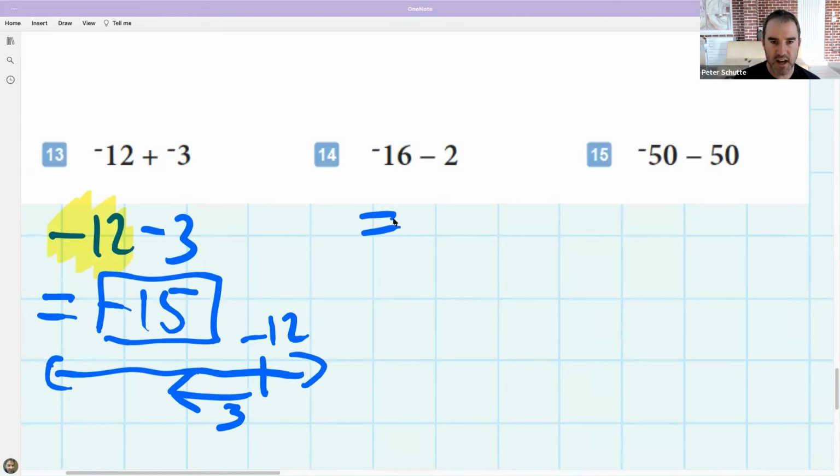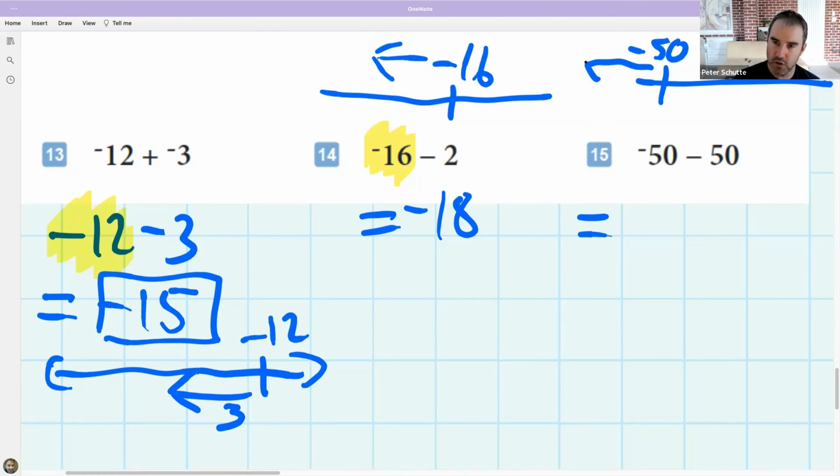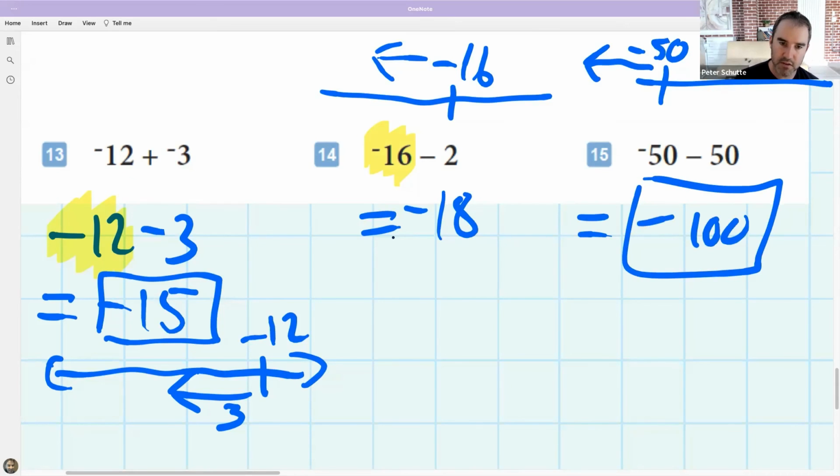With 14, I'm already at minus 16 when I start. And now I must go 2 units to the left. So we get minus 18. And then the last one, I'm at minus 50 to start. And then I have to go 50 units more to the left because I'm taking away 50. And so I end up with minus 100.